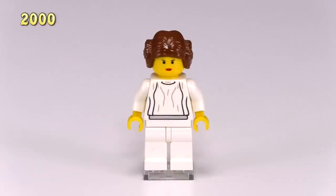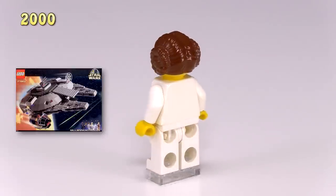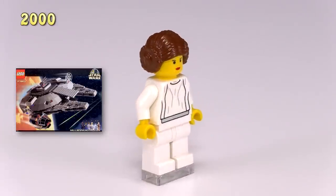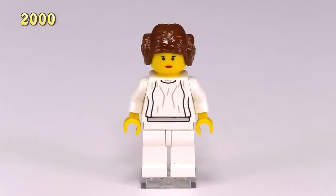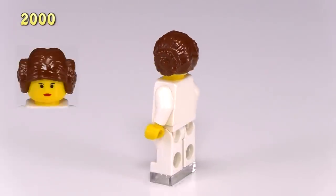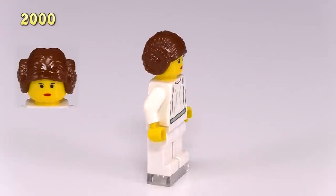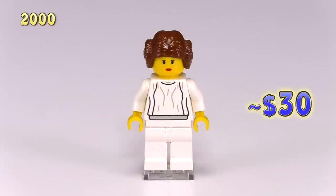This very first Leia from the year 2000 came out in the Millennium Falcon set 7190, and she's wearing her white robes from A New Hope. The torso piece printing for the body is very simple, but I think that reflective silver belt at the bottom was probably a bit uncommon for a print in the year 2000. She's got a very simple face with red lips, and of course this is the first version of that very iconic hairstyle molded in LEGO. A pretty simple minifig in all respects, and this original Leia goes for around $30 brand new on BrickLink.